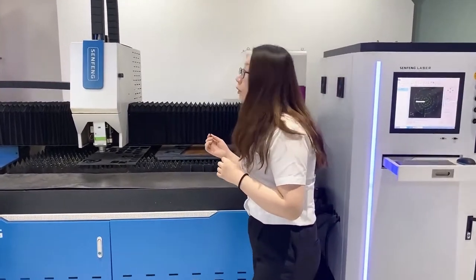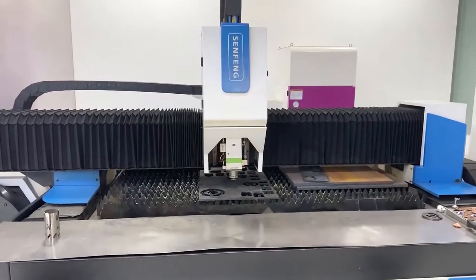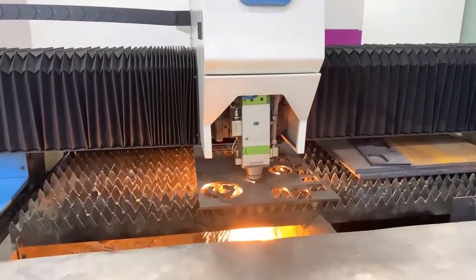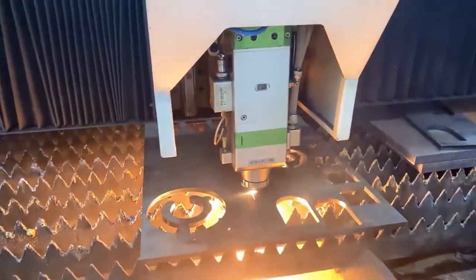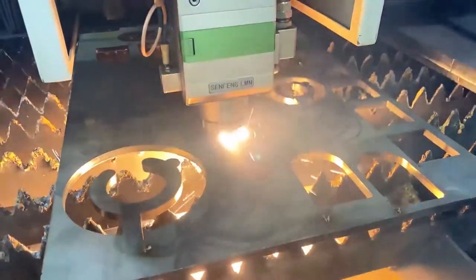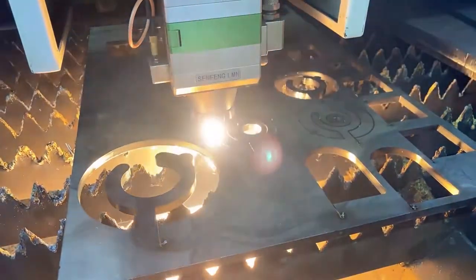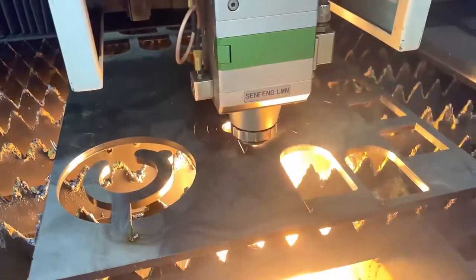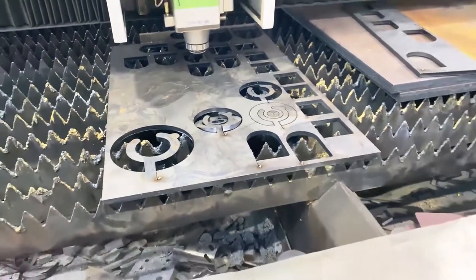Okay, now let's see the metal plate cutting. This is carbon steel. The thickness is 6 millimeters. Okay, let's see the cutting effect.